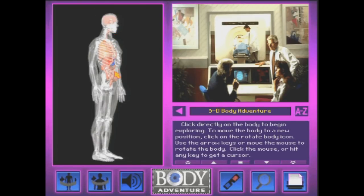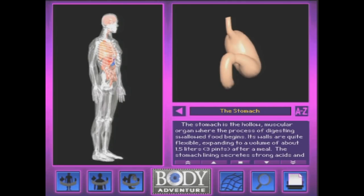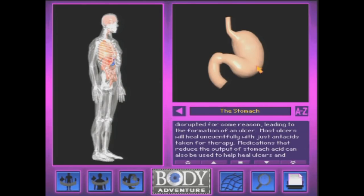What body part should we take a look at? The reproductive system. This is a family channel, so no. But let's take a look at the stomach. And it gives you information about the stomach here.